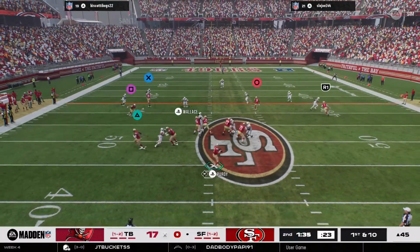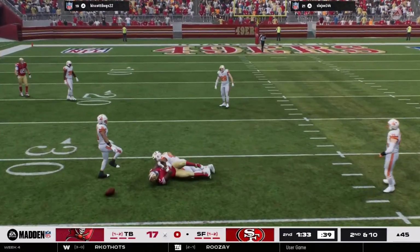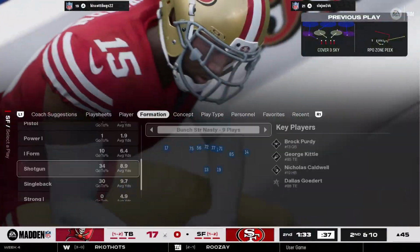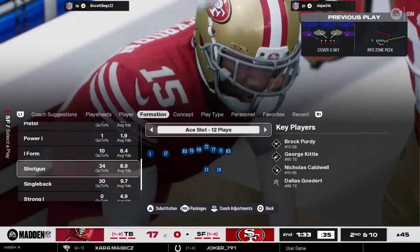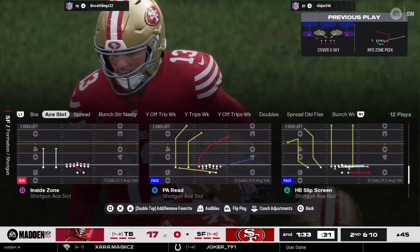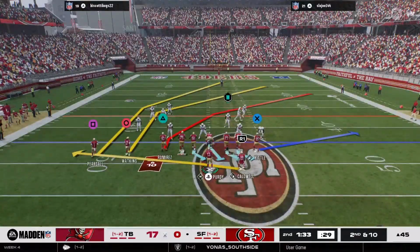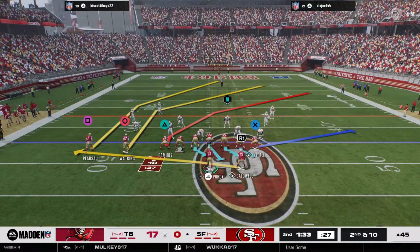First and 10 now. Here's Purdy. That one is incomplete. Couldn't hang on through the contact. Fairly safe to say as that one falls incomplete, this first half so far, it's not met the standard they set for themselves. After the incompletion, they come up on 2nd and 10.